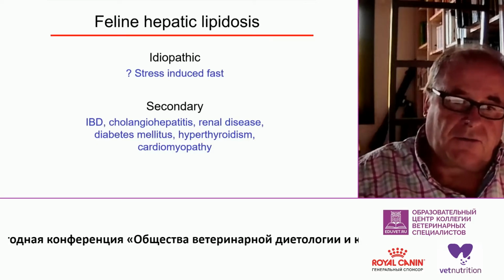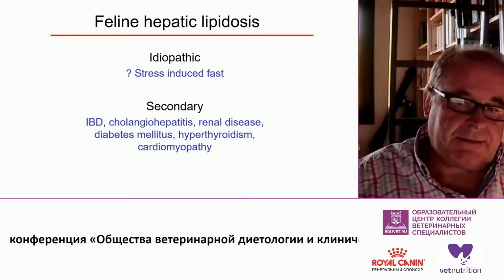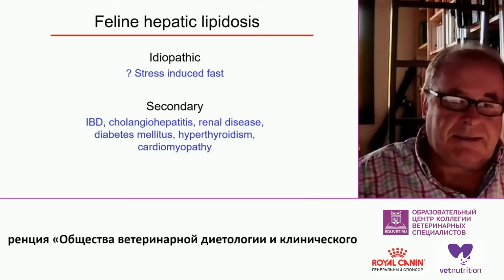Can be chronic enteritis, cholangiohepatitis, renal disease, diabetes, etc.